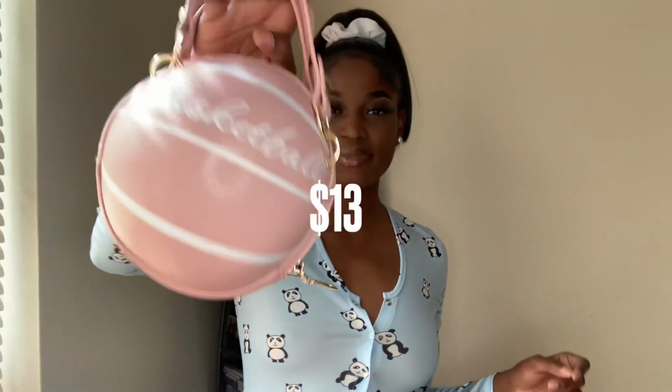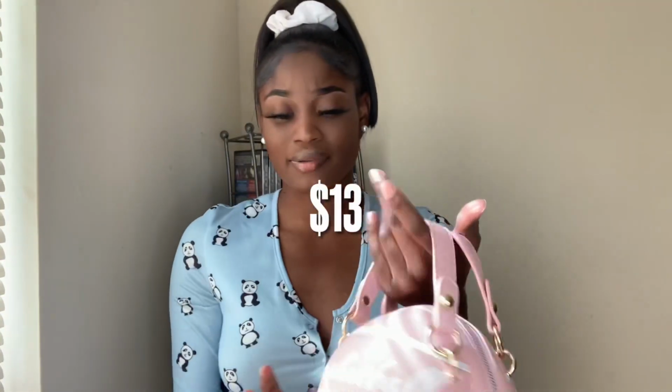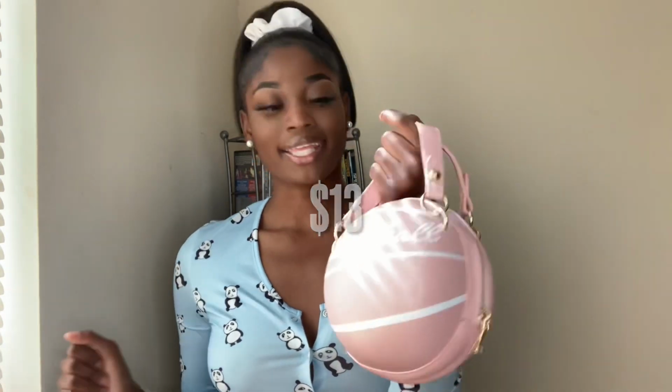So the next bunch of purses will be from Shein. All right, I know y'all probably been seeing these everywhere. I saw them and I was like, yeah, that's the one right there, sis. That's the one, not the two. So these are really cute for a casual fit.